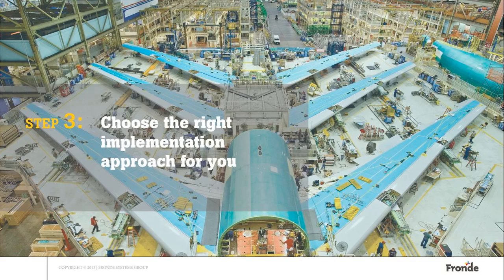Step 3, choose the right implementation approach for you. So Salesforce implementations have a great ability to create and deploy new functionality at speed and drive new business value. Being cloud-based and sitting on a common Force.com platform, new functionality can be turned on and quickly integrated into business processes. Because of this, agile project methodologies have been popular, enabling companies to incrementally build and deploy Salesforce solutions, whilst improving business engagement and gaining greater flexibility around the solution they're getting.